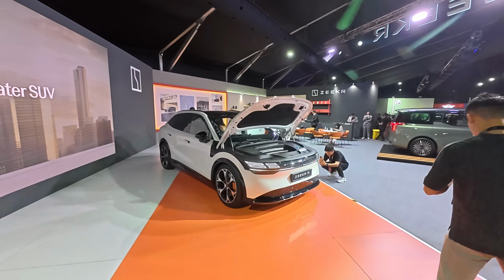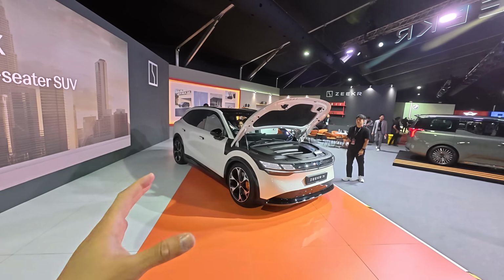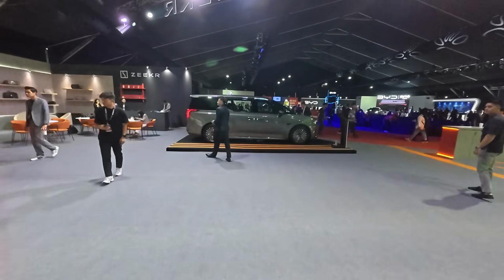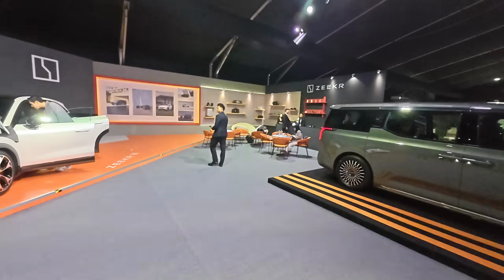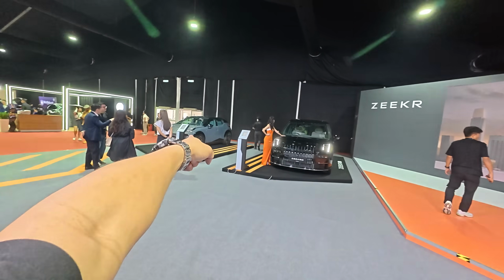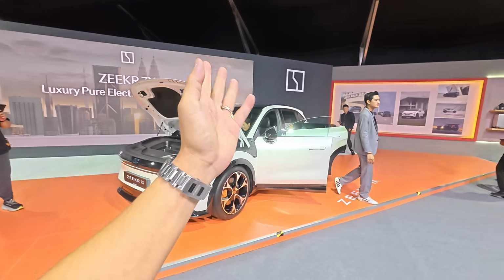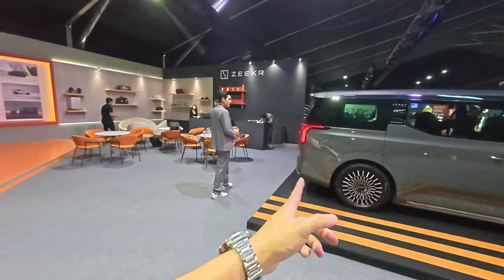Remember when I reviewed the Sea Lion, I said I couldn't fault that car, except not my type of design. This is my type of design, all right? Zeekr, the whole brand just speaks to me so much. I absolutely love the brand, and it's just nice, man. The 009, the X, that is a small crossover. It's not a hatchback, it's a small crossover. That one is 150,000, this is 180,000, and I think this is just so cool. And I love this color as well.